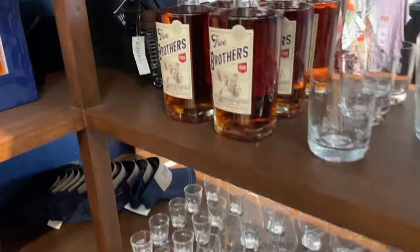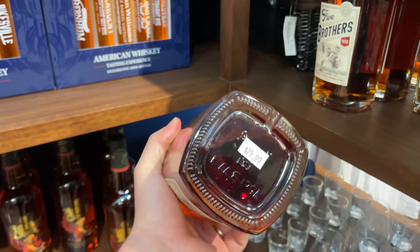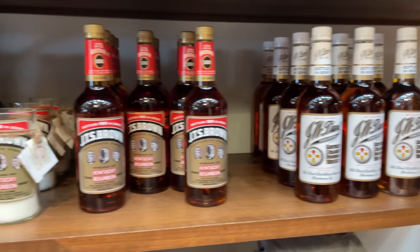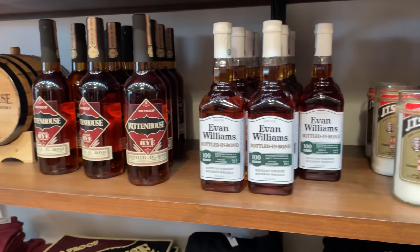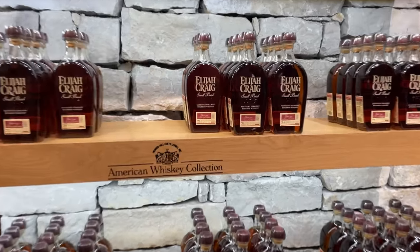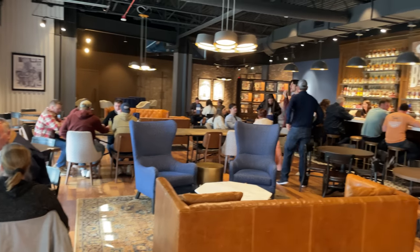So here I was trying to find a Larceny Barrel Proof or Elijah Craig Barrel Proof. Turns out I was looking in the wrong place. However, most of the stuff was just pretty standard that they have out in the gift shop. But their bar tasting area is pretty nice, but the pours are really expensive.